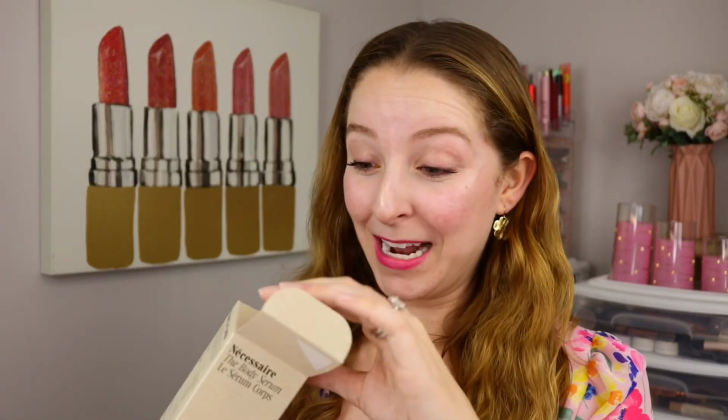Oh my gosh, and there's still one more product left in here. Ooh, and it's the Necessaire The Body Serum. I always get very excited to get body products when it comes to skincare because I have a very developed face skincare routine, but my body skincare is maybe 2 steps, body wash and a lotion, but adding a serum, I'm very excited about that. I definitely want to incorporate this into my routine.